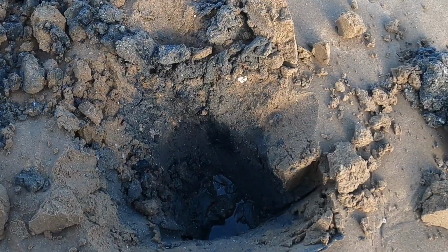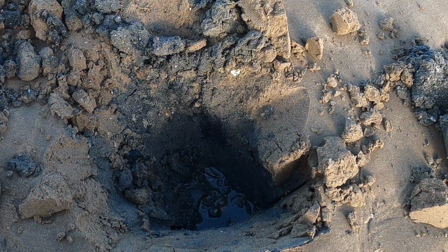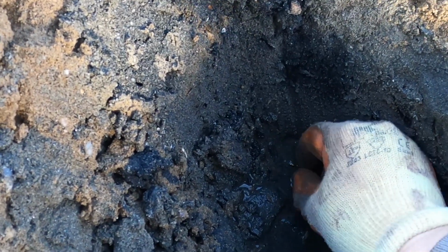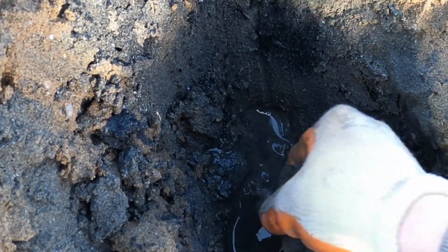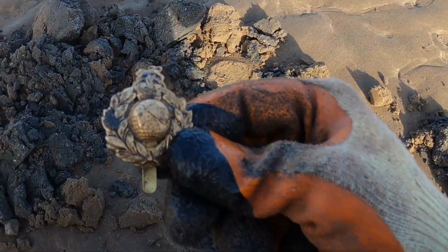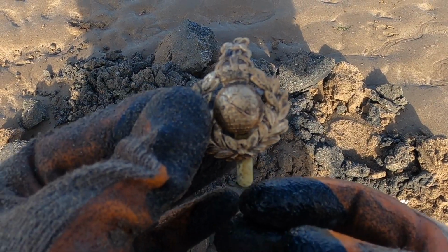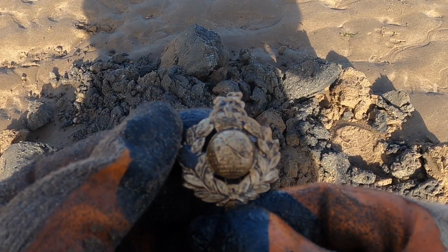Moving on. Well, this is one of those moments when you see an edge of something, and I have no idea what that can be in there. Is it a piece of trash? What the hell is that? Oh wow. Okay, that is a cap badge. I think I'm gonna have to call the guys in for this one. That is incredible. Never found anything like that.